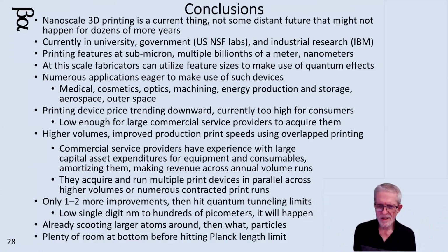So yeah, the service provider community is going to start there first to make the really high resolution stuff available at less than an arm and a leg. But they're accustomed to that. They're accustomed to spending a lot of money to have farms of these kinds of print devices because they know there's a growing user base to do them.